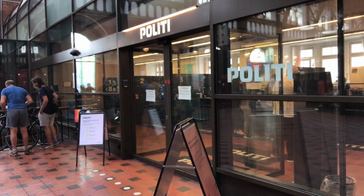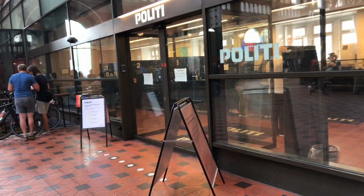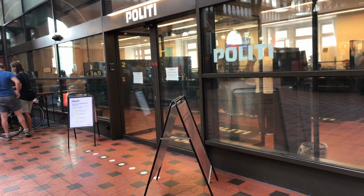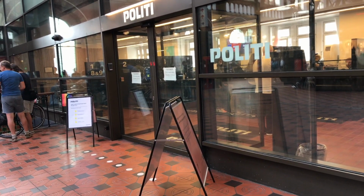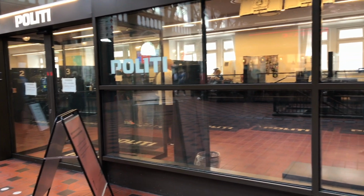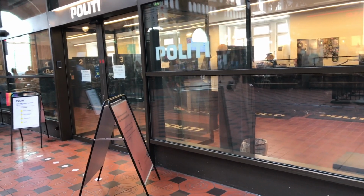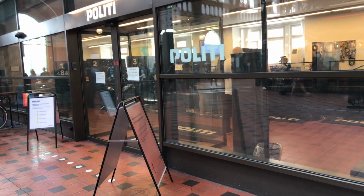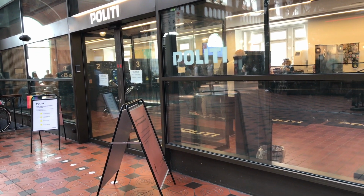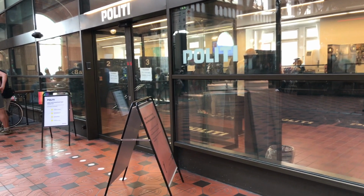Okay, the other thing that we have in the station, which is relatively new, is a small police station. Now, when you come here, you have to wait outside that door there, and then they let you in. Then you go into kind of like an airlock, and then they let you into the other side. Now, this is a place to report any crimes. If you've been attacked, if you've had something stolen, you feel threatened, you can come in here. Now, they are open weekdays, I believe from 9 until 6, and at weekends from 10 until 5. And then you take a number and they're there.